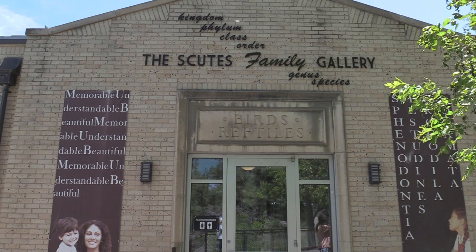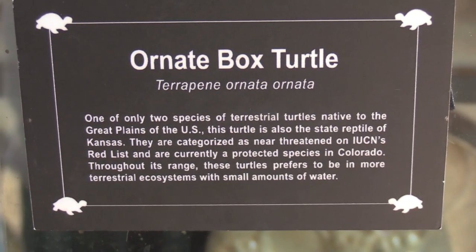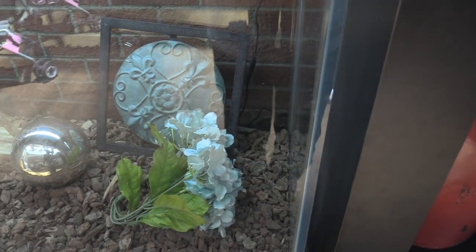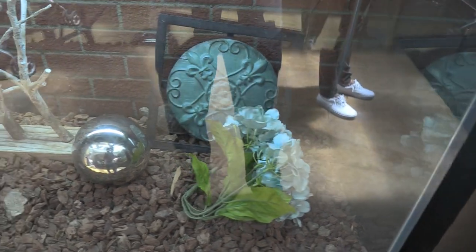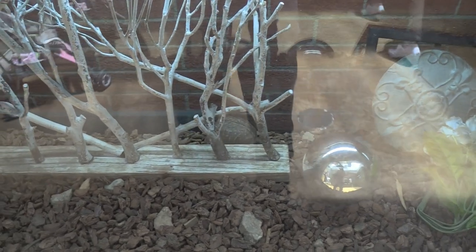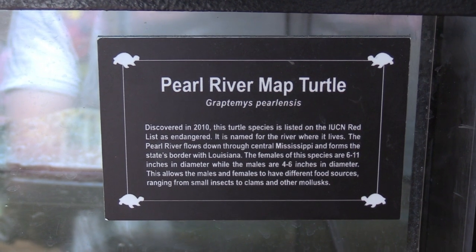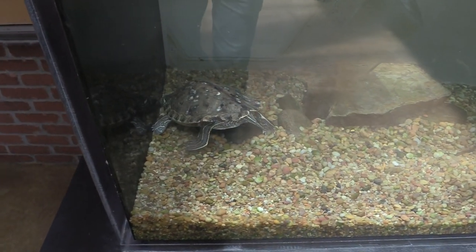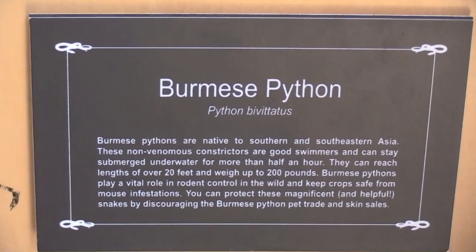All right, we got birds and reptiles. We got hornet box turtle. So while there is some reflection, trying to show him, he's kind of moving around. There we go. Pearl River map turtle. Nice looking turtle. Got Burmese python.